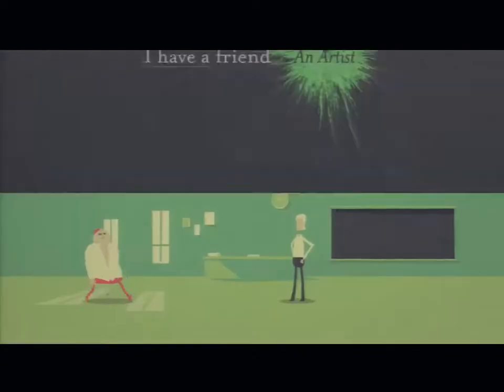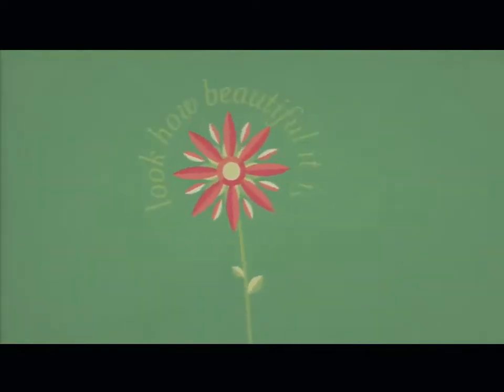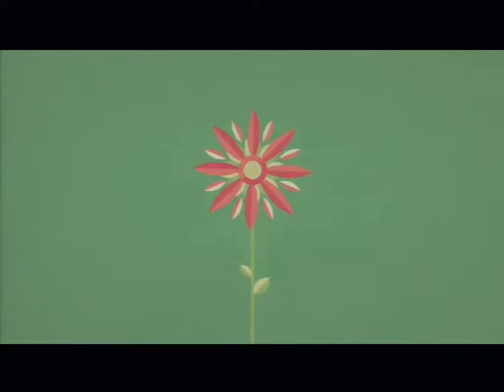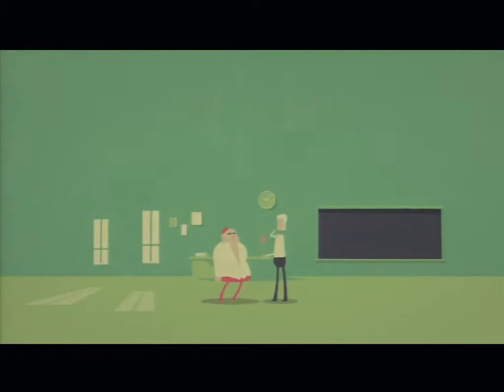I have a friend who's an artist and has sometimes taken a view which I don't agree with very well. He'll hold up a flower and say, look how beautiful it is. And he says, you see, I as an artist can see how beautiful this is, but you as a scientist, oh, take this all apart and it becomes a dull thing. And I think that he's kind of nutty. First of all, although I may not be quite as refined aesthetically as he is, I can appreciate the beauty of the flower.